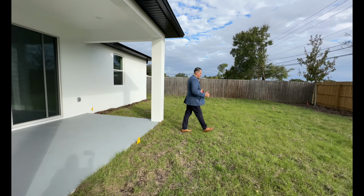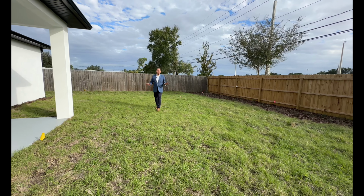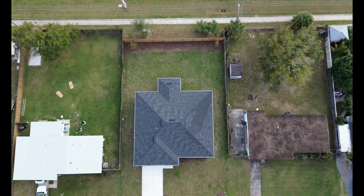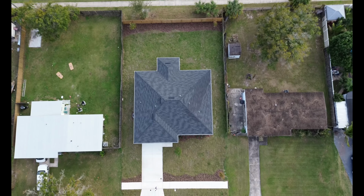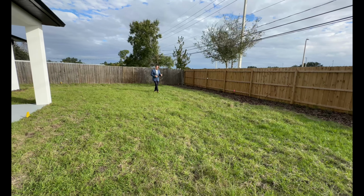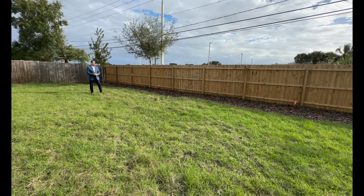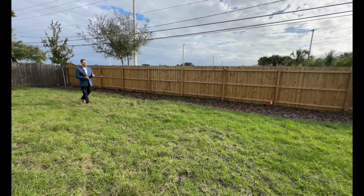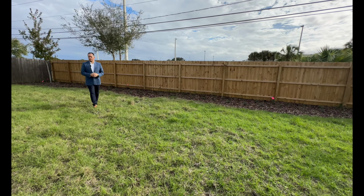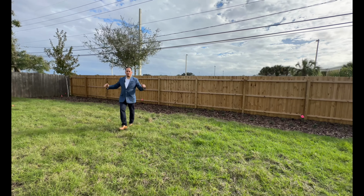Now, this house does sit on a 1/4 acre of land, so you got this huge backyard out here. No HOA, no CDD, so you could definitely put a pool back out here. They did include this fence to cover up the backside here, and they already mulched this back here and put some plants here for you. So you can either keep that or put whatever plants you want here in the backyard. But it already comes with the sod as well.